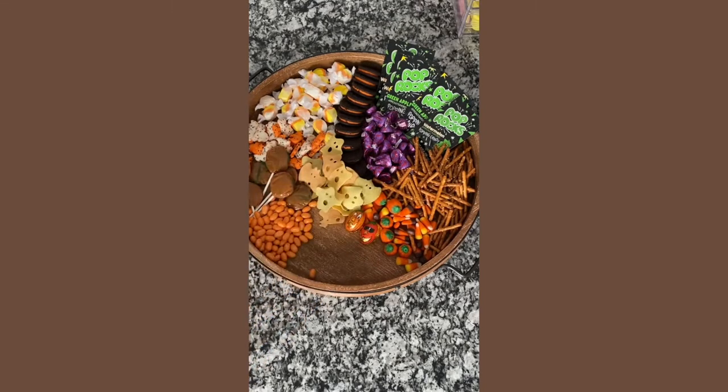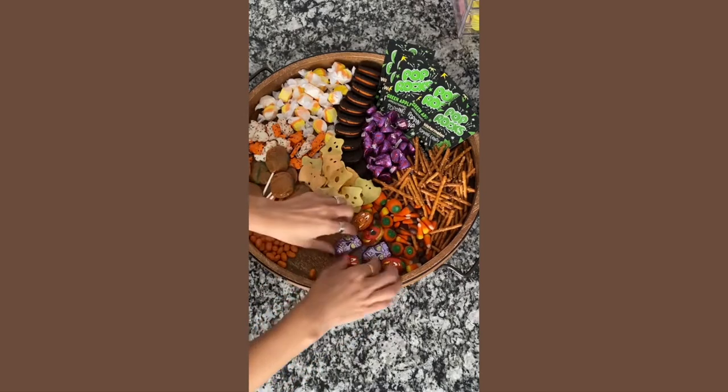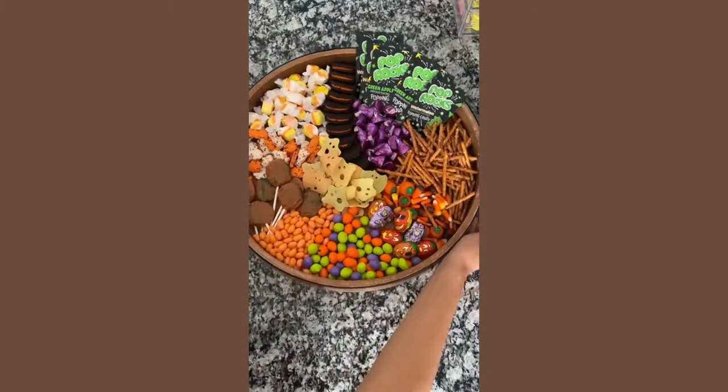There's some jack-o'-lanterns and a zombie. These are Olive's favorite. She already ate all the eyeballs that came with it. And lastly, some peanut M&Ms.